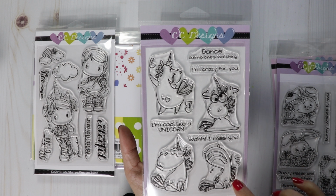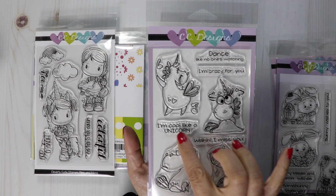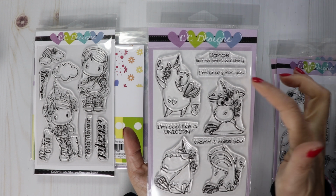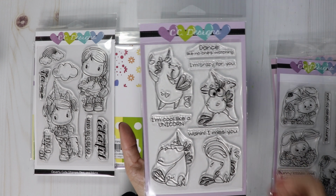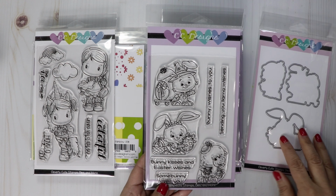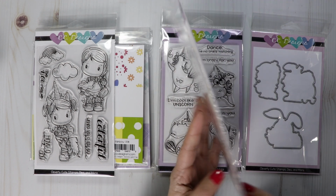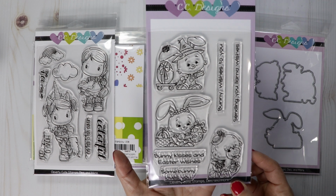And then this one's like throwing a fit. Wah, I miss you. I'm cool like a unicorn. Dance like no one's watching. And I'm crazy for you. The sentiments are perfect. And then this cutie comes with a die, or the die is available, and it's called Tiny Easter. Sweet little images.